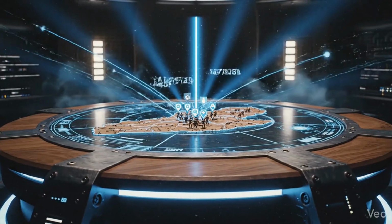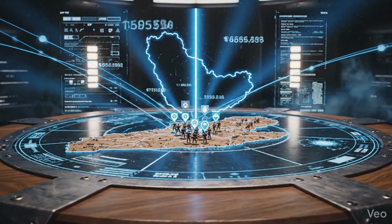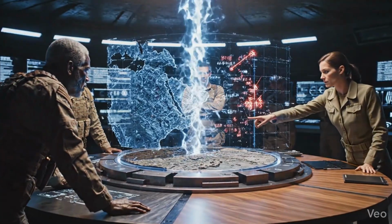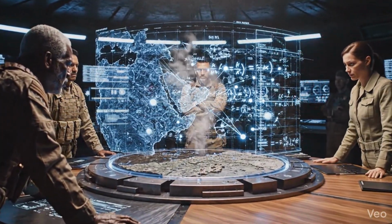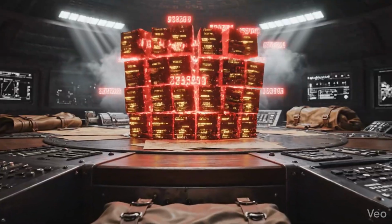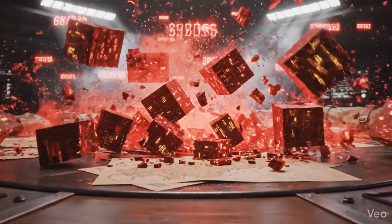A single interception drains resources faster than a whole infantry battalion. This asymmetrical warfare forces generals to rethink their entire strategy. We are no longer just fighting with steel and fire, but with our national defense budgets.